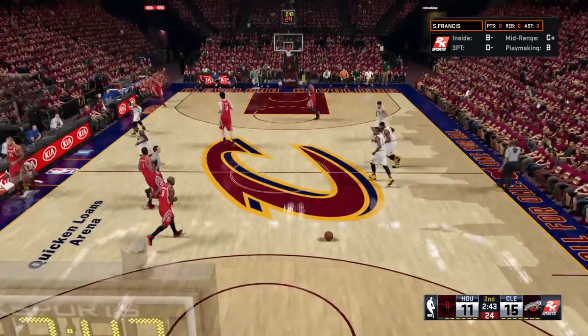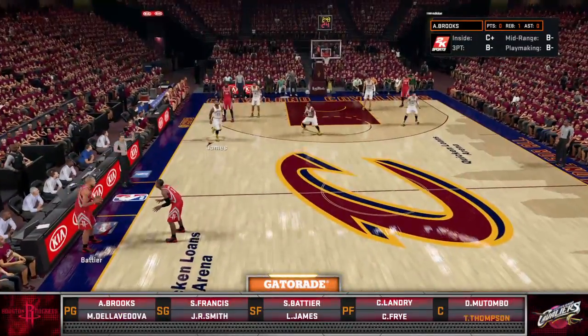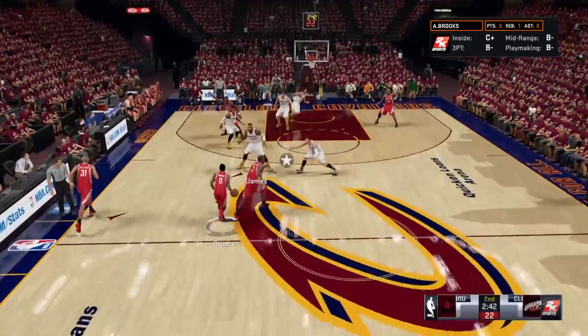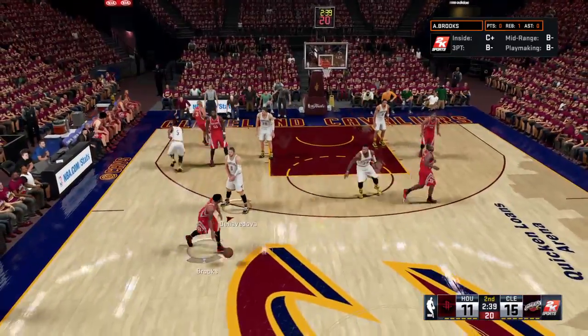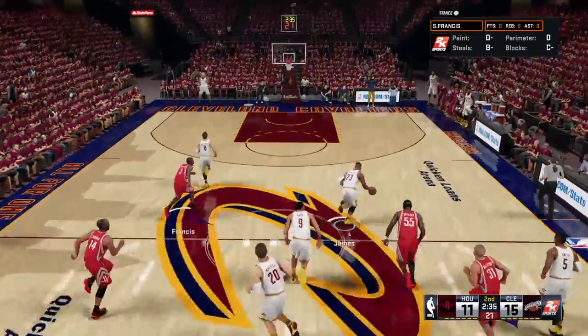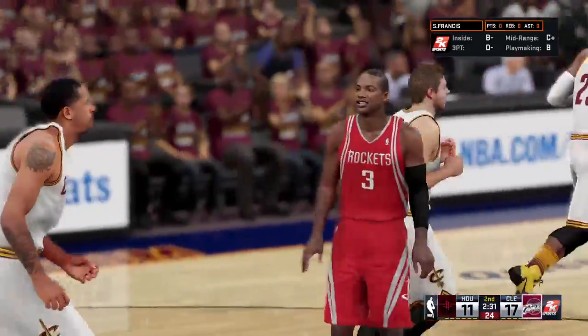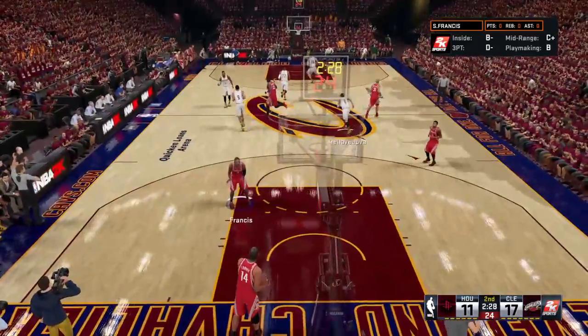And the Cavaliers will go with a different look here. Mozgov, he's checked in for Tristan Thompson. Fry comes in for Kevin Love. LeBron, he's checked in for Shumpert. And it's Matthew Dellavedova in for Irving. And stolen by James. It's 2-on-1. Got it. Nice one there from Dellavedova. And the Cavaliers lead by 6.